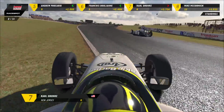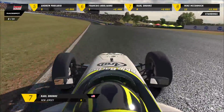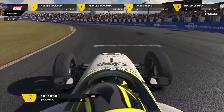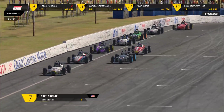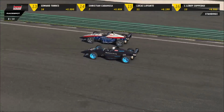Oh, Carl goes around. Sorry to interrupt here, Alvin, but we just talked about this 5th place runner, the number 8 of Carl Dronke, coming through the left-hander near the end of the lap. He got all sorts of sideways, clipped the curb, and he almost spun that car back up into traffic. He's now fallen well outside the top 5. I believe he's going to be P8, and they're 2 by 2 behind him. This is Mike McCormick and Tyler Hervase.